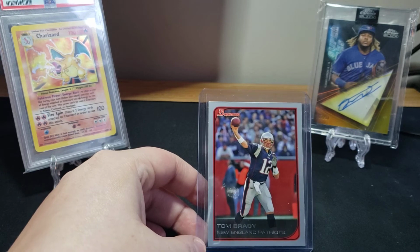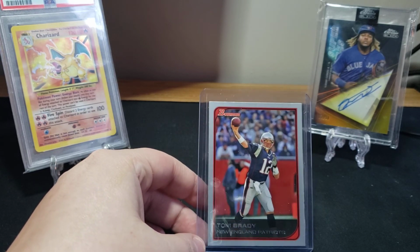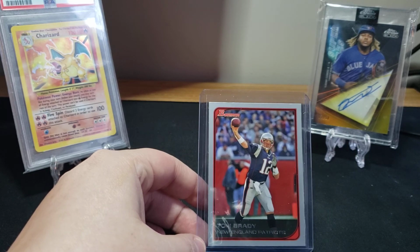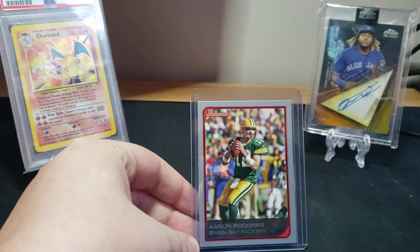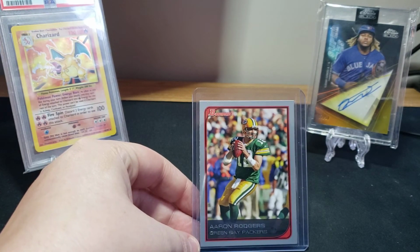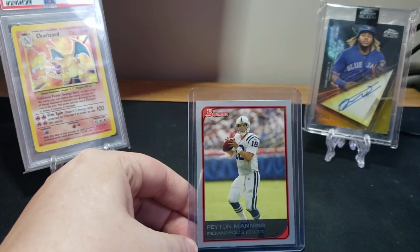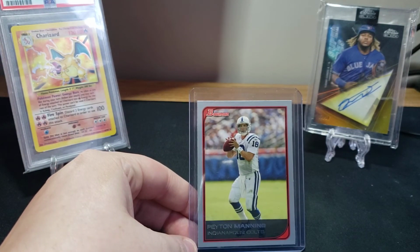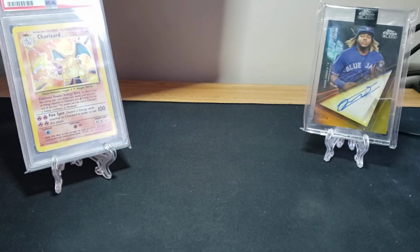But I kept these cards in really, really good shape, and I think that anything with names that you think have a chance at a 10, you've got to send it. So all of these have really, really nice corners. Not anything crazy with the centering, just because the cards are in good shape.